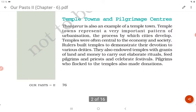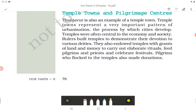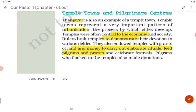Temple towns and pilgrimage centers. Thanjavur is also an example of a temple town. Temple towns represent a very important pattern of urbanization, the process by which cities develop. Temples were often central to the economy and society. Rulers built temples to demonstrate their devotion to various deities. They also endowed temples with grants of land and money to carry out elaborate rituals, feed pilgrims and priests, and celebrate festivals. Pilgrims who flocked to the temples also made donations.